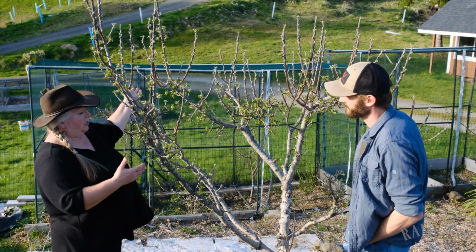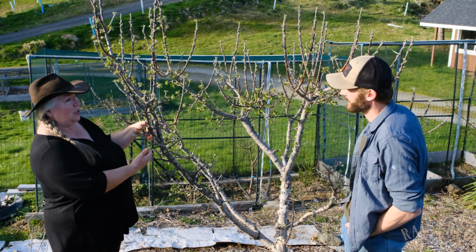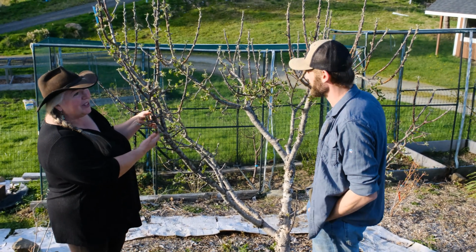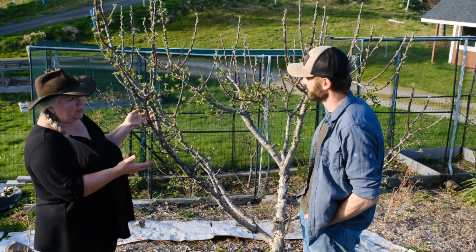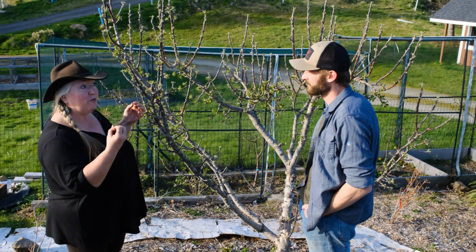Yeah. And as you can see, what that does is it spurs a lot of internodal growth. It wakes up a lot of fruiting spurs. It says, "I need to produce fruit." And the problem that you run into when you do something like this is that you can exhaust the tree by asking it to produce so much fruit.